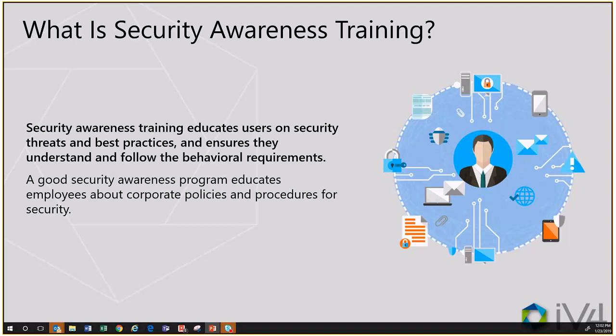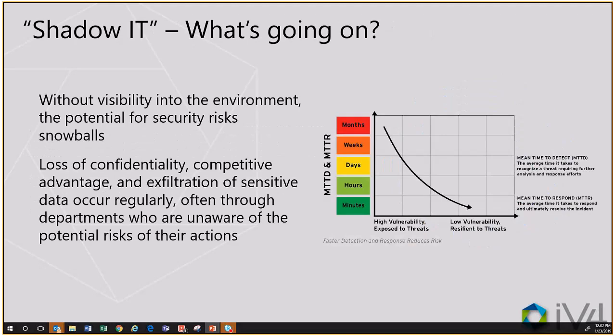But within 6 months of training, that number goes down to 12%, and after a year, that goes down to around 2%. So it's a very effective way to close one of those attack surfaces that you see. And then the second thing I want to talk about is shadow IT.